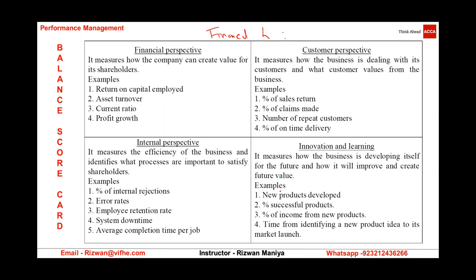Now this scorecard says there are four perspectives, and those four perspectives are connected with the company's vision. So in order to achieve the company's vision, it is really important that one should focus on these four perspectives.